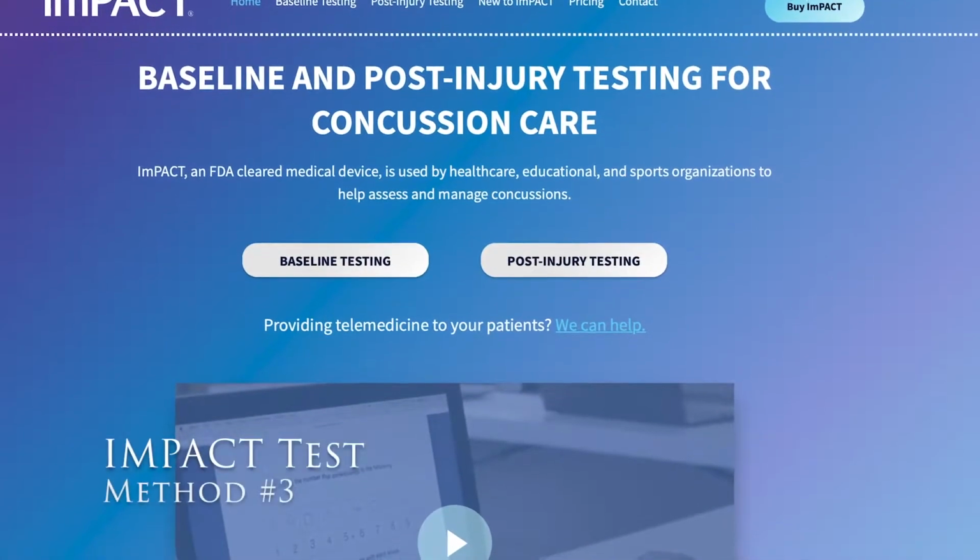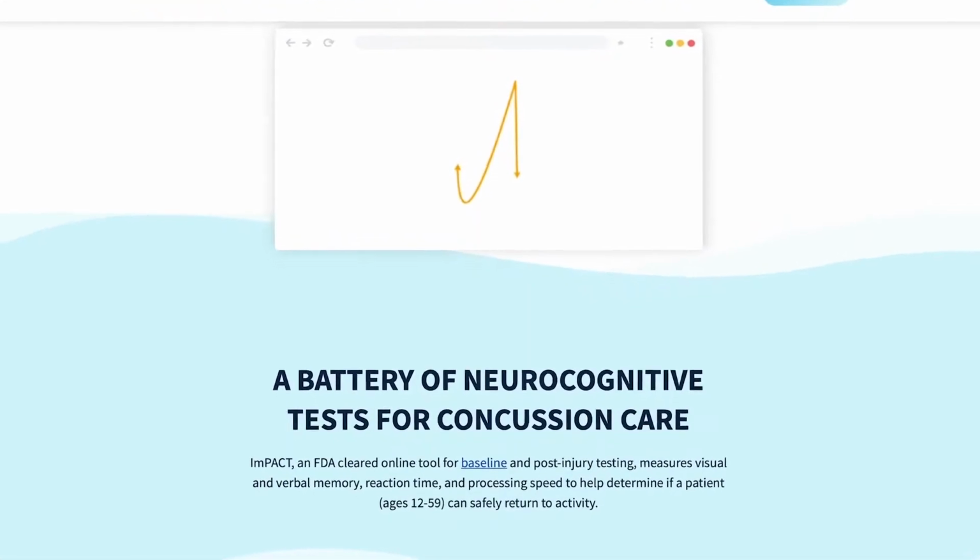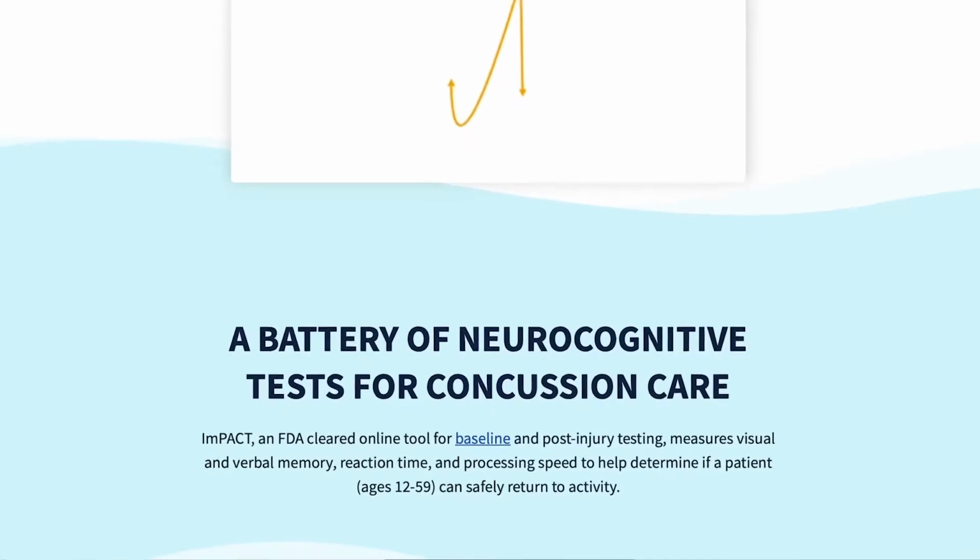Cleveland Clinic utilizes something called the IMPACT test. It's approved by the FDA. Essentially, this is a set of tests that measures memory, attention span, and visual and verbal problem solving. Isn't there something more scientific out there than a picture or a set of memory tests?